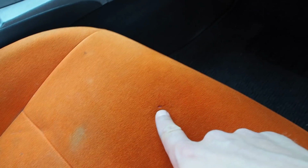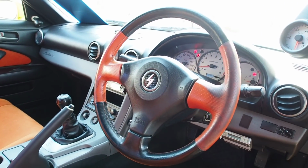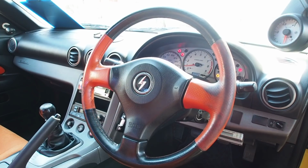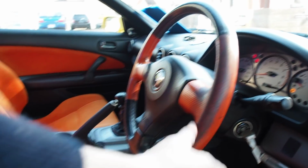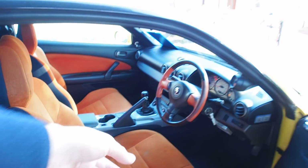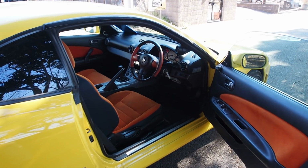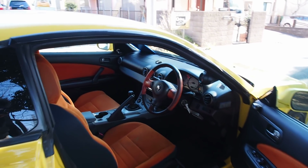I didn't notice this one, but on the driver's seat there's a small cigarette burn there. The passenger one is possibly a little bit bigger there. The steering wheel also comes in leather with orange on it, but the orange has been worn off. Shouldn't be too hard to dye that back. It looks like the color originally doesn't match the seats exactly. Now, I've only seen these seats on the gray, the gunmetal gray Silvias, so having the orange seats with the yellow exterior is like a fruit salad, and I love fruit salad.